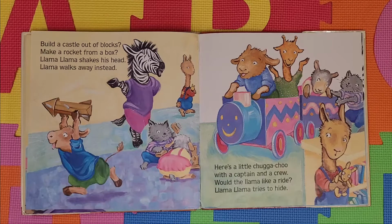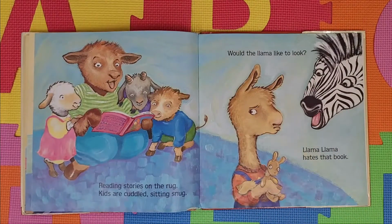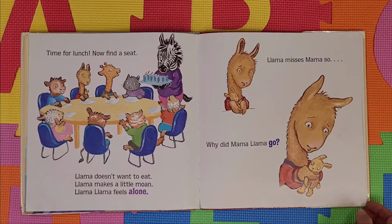Would the llama like a ride? Llama Llama tries to hide. Reading stories on the rug. Kids are cuddled, sitting snug. Would the llama like to look? Llama Llama hates that book. Time for lunch. Now find a seat. Llama doesn't want to eat. Llama makes a little moan. Llama Llama feels alone.